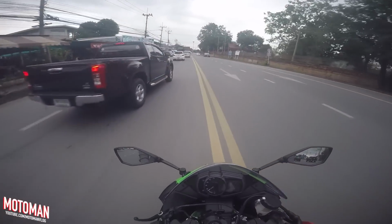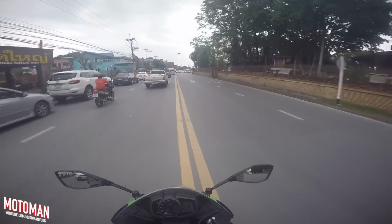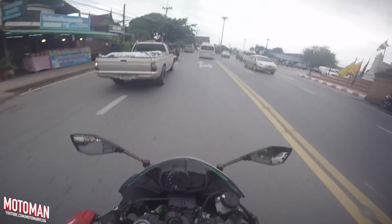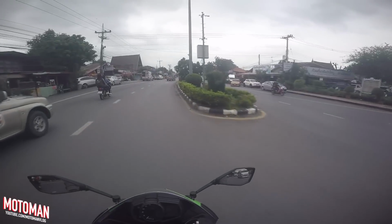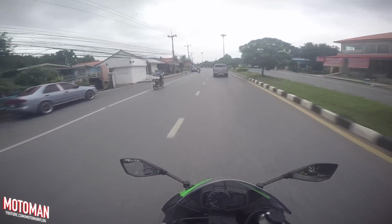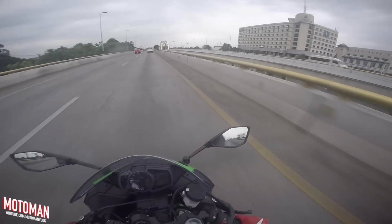I've noticed the quick shifter in first is very jerky. You have to really wring out the first gear, like really get into high RPMs for it to be smooth. And I don't find myself doing that in first much, you're kind of just chilling out. So I'd probably just use the clutch in first, which is exactly the same as what I used to do with my MT-09. This thing revs to the moon.